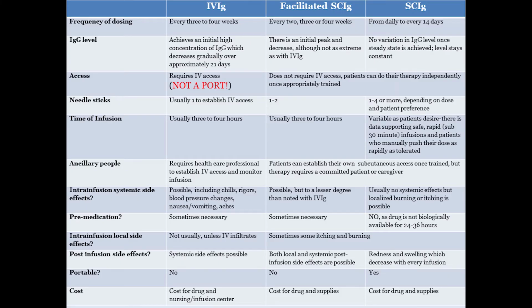So this is the important slide, and I hate it when people apologize for busy slides, but I apologize for the busy slide. In the left-hand column are the different parameters that you need to think about. Frequency of dosing, as I said, IV can be every 3 to 4 weeks. Facilitated SubQ can be 2 to 4 weeks. SubQ therapy can be given every single day, up to every 14 days, depending on how you want to do it. The important box is the next box for those of us who are prescribing.